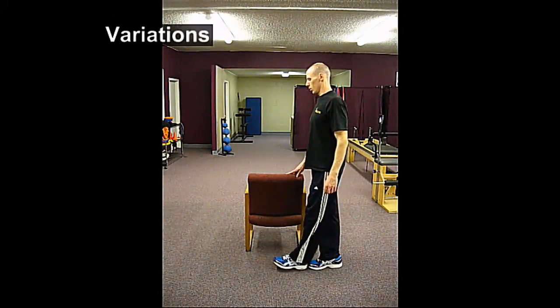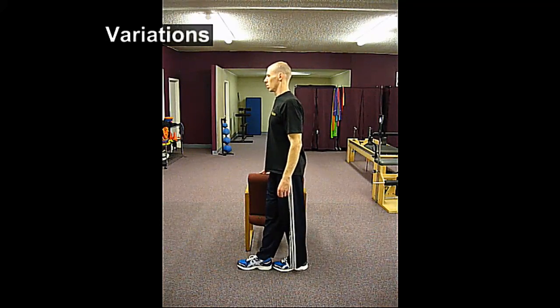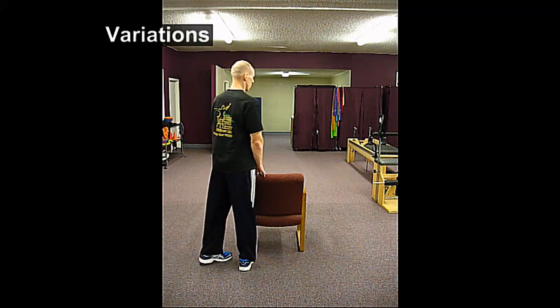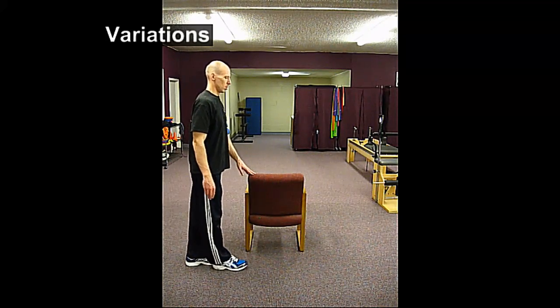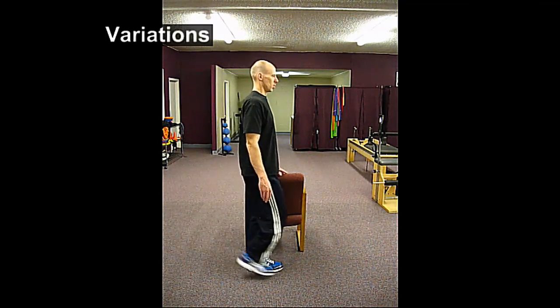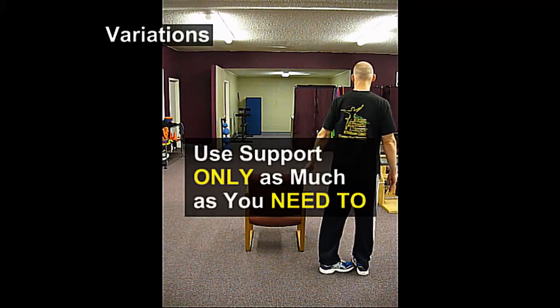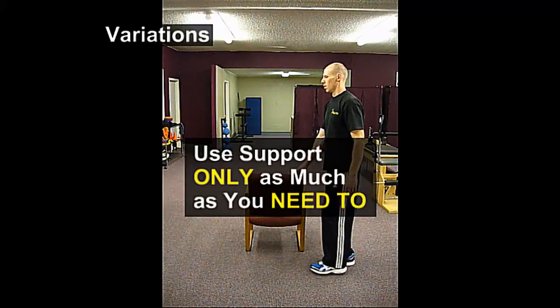If you can't walk heel to toe, or if you can only do it for a few seconds, here's a few variations you can try. If you need to hold on to something, just do your line walk next to a chair or a countertop for safety, but when using the chair, make sure to use it only as much as you need to, so the rest of your body gets the benefit.